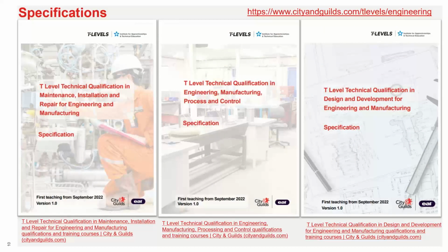Our specifications are now live, and these are all three specifications at the top. You can also click on these links. When you get the copy of these slides, it will be in PDF format, and these will link directly to the websites as well. Once you click on that tab, it will take you directly to the website where the specification is shown.